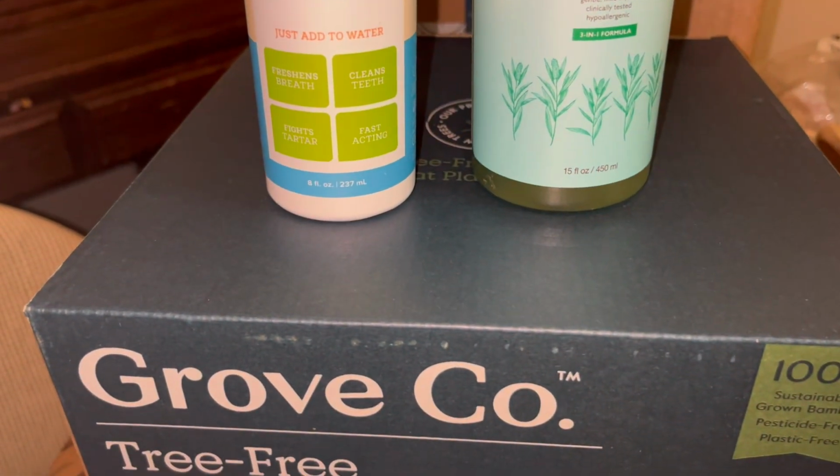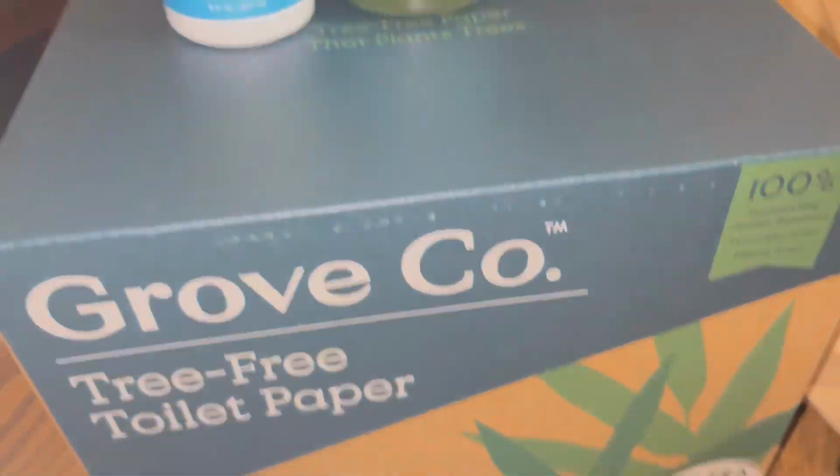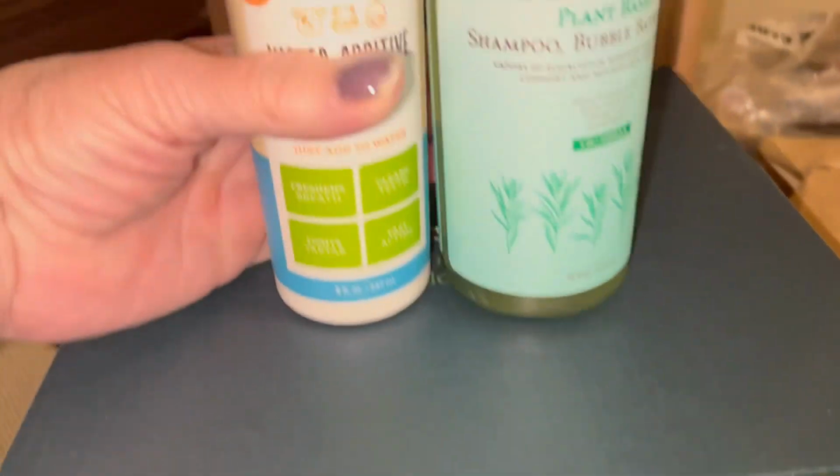That eucalyptus bubble bath just sounds so good to me, even though it's $17.99. I had to try it. I used to shop Avon for their bubble baths, and then they were out of them. They discontinued the one I liked or something like that. So I just haven't gone there in a long time. So I'm excited to have that.